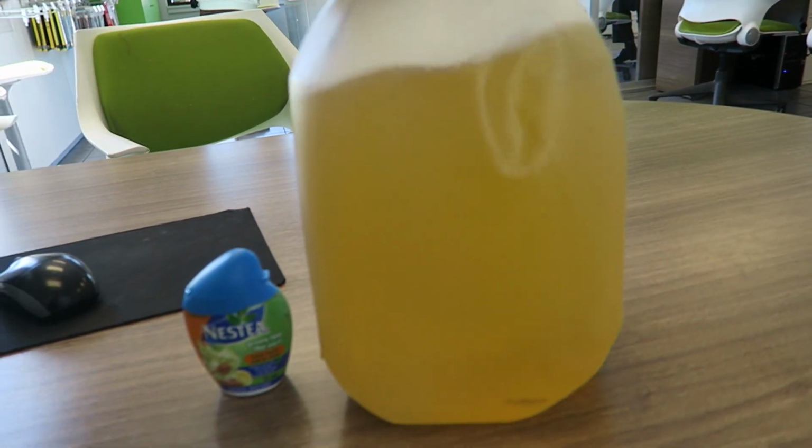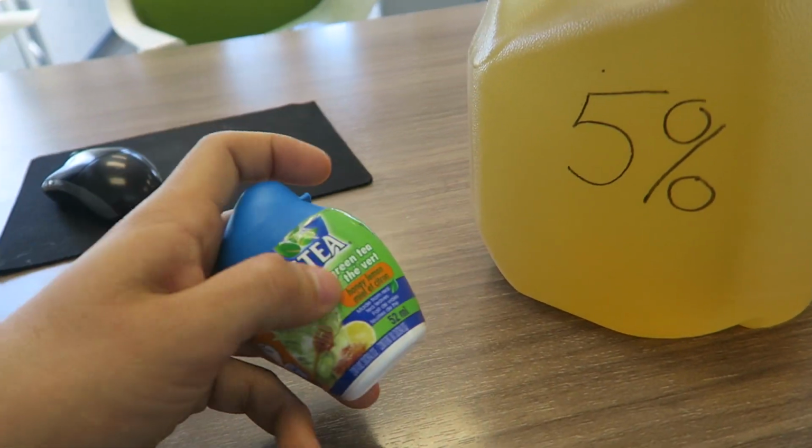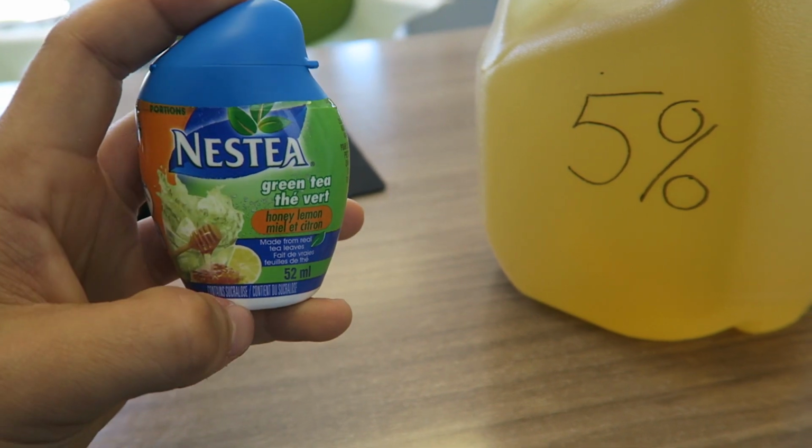Getting that 4 liters of water in. Wrote 5% on it because why not? Just use one of these flavor enhancers just to make things a little bit easier to get down. Don't use it every day, but once in a while I will.